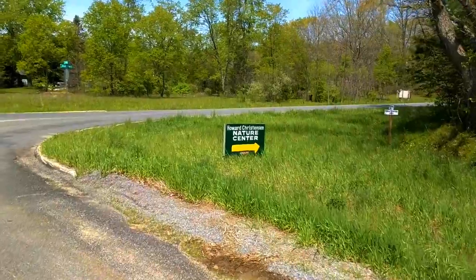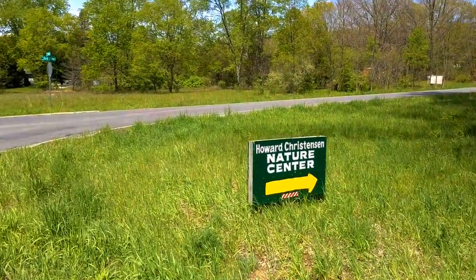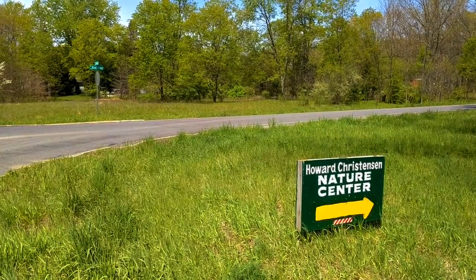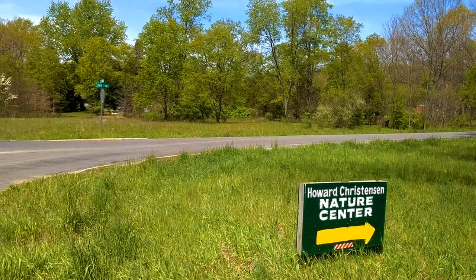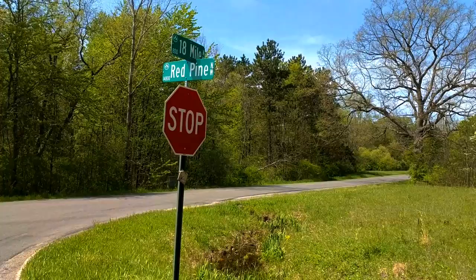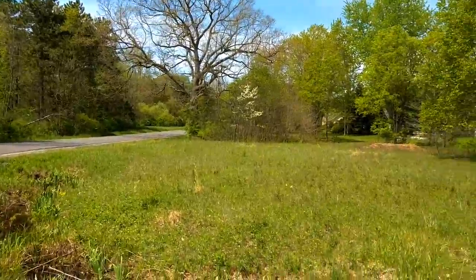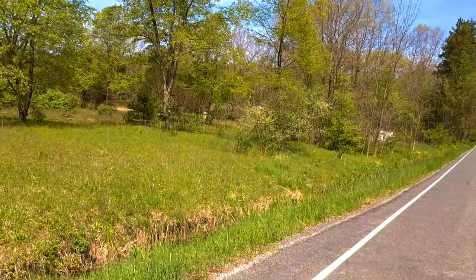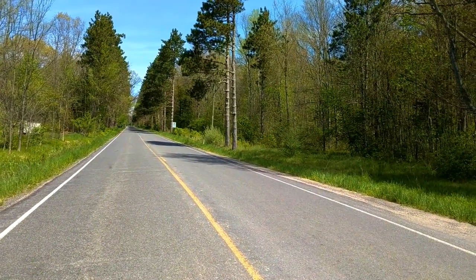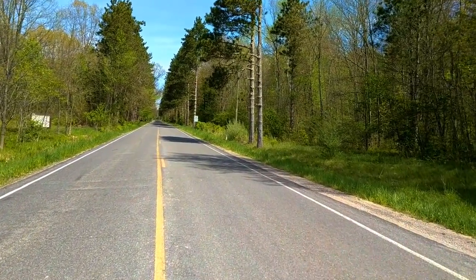And I'm not quite certain where the trail proceeds from here, whether I have to go into the nature center. I'm looking for blue blazes. I'm looking for the rest of the trail. So I'm not quite sure where to go here. Well, I'm at the corner here of 18 Mile Road and Red Pine. The sign for Howard Christensen Nature Center points down this road, and I see a blue blaze on a tree up ahead, so I guess that the trail follows this road for a while.